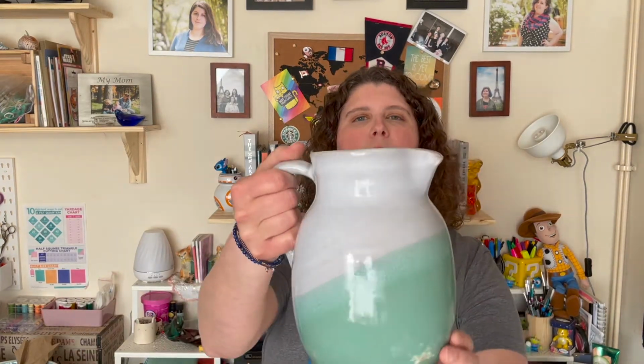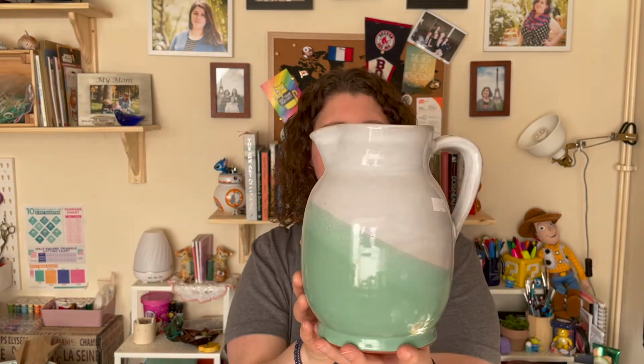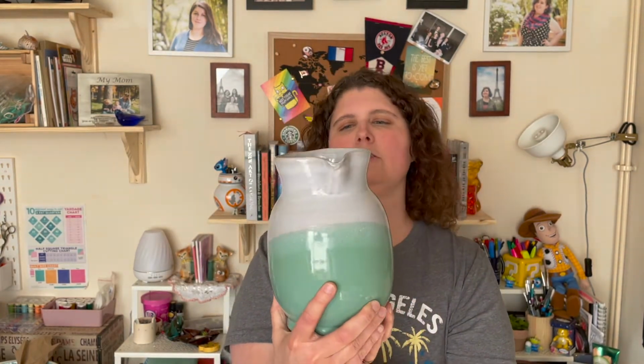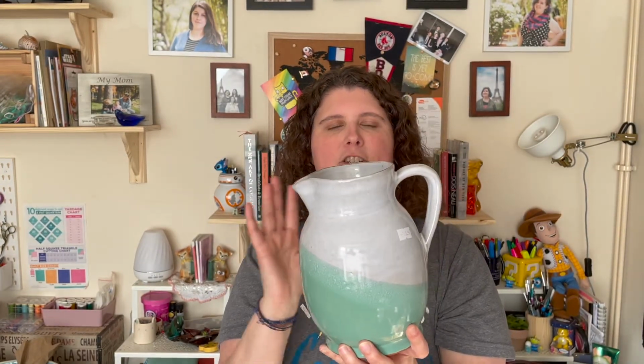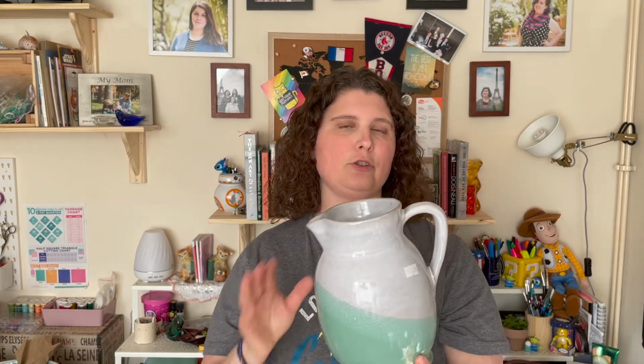Right, so moving on, we have this pitcher made in Portugal. It's a terracotta pitcher, and it was only £1.50. I thought this is in brilliant shape. I love the colors, just love the colors. And it says made in Portugal on the bottom. No chips. The glaze is really nice. It's just beautiful. And I thought £1.50 for this is an absolute steal. So I was grabbing it.